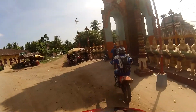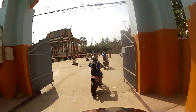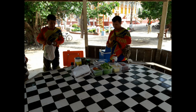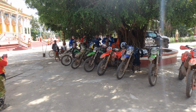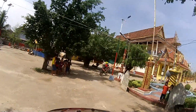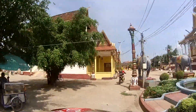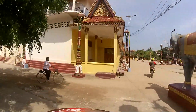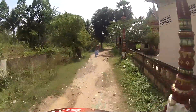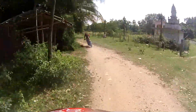my goodness, it's lunchtime already, and here we are pulling into our lunch stop in a temple, I think. And there you go, there's the Cambodian version of Subway, and that all said and done, we're off again, giving some of the local kids a bit of a high five on the way out, and we'll leave them to have fun in the temple.